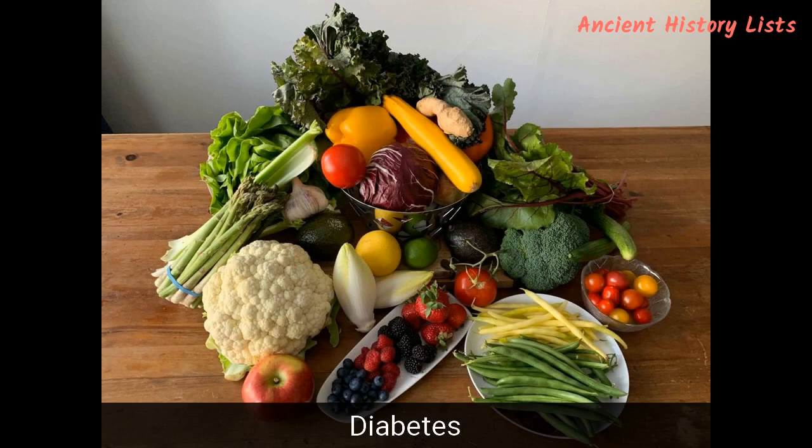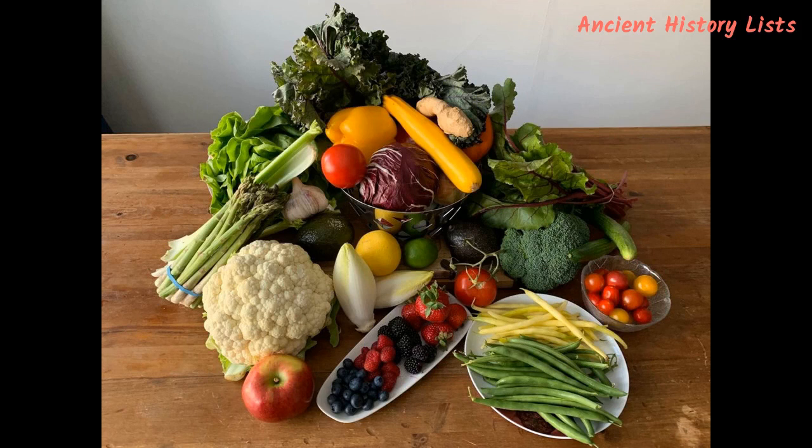Number 6. Diabetes. Diabetes often ended in death for many sufferers, as the discovery of insulin was still 20 years away. People and soldiers suffering from the disease had to follow strict diets which limited their food intake to a great extent. There was no cure, and death would follow soon after diagnosis.